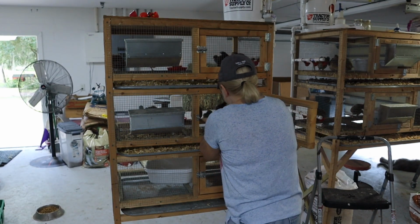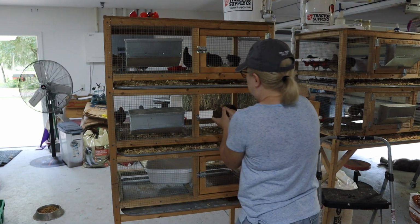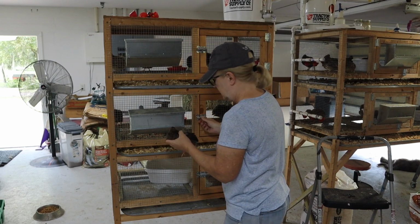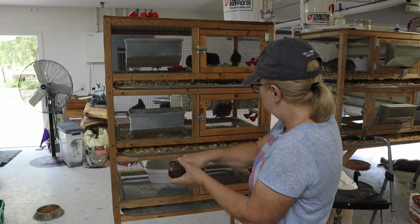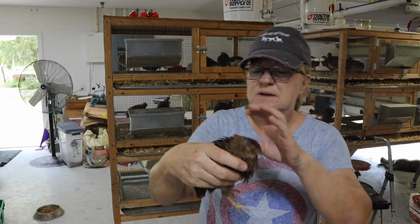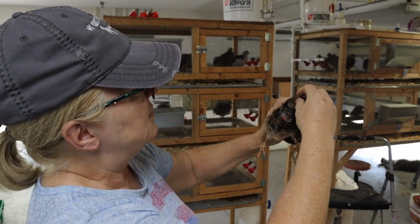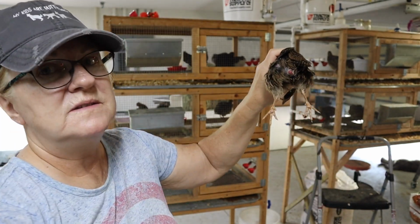All right, now let's get this dark one. This one is a Rosetta, is the coloring. The other two, those were Egyptians. Ah, come on now. There you go. It's okay, precious. All right, let's take a look at her. Okay, you see her? There you go, guys. You see that right there?